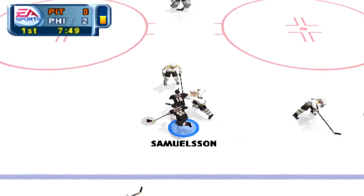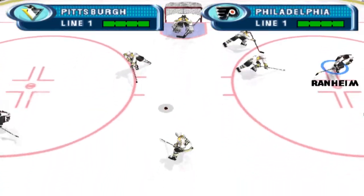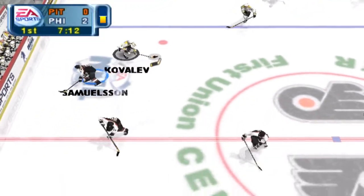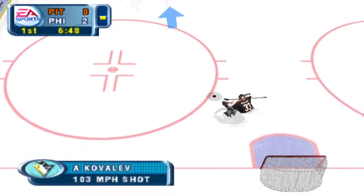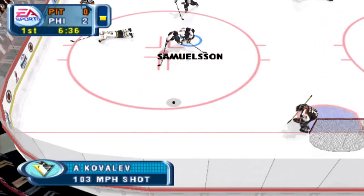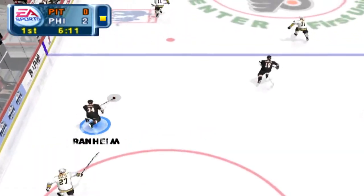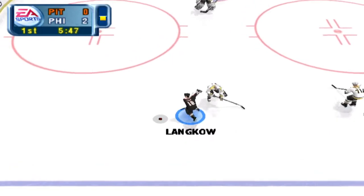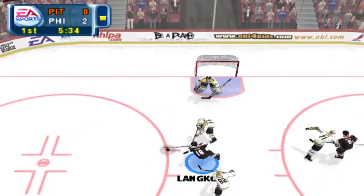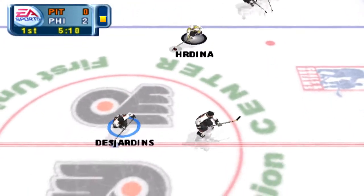Samuelson quickly moves it. He tees it up, fires it from the left. Lang picks up the puck from Aubin. Lang moved it. Kovalev, hard shot, saved by Boucher. McGillis scoops it up. To Ranheim. Lankow moves the puck. He puts a move on Kasparaitis. Shoots it, glove save by Aubin. He plays the puck to Straka.